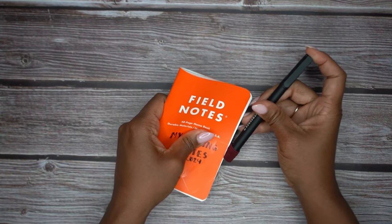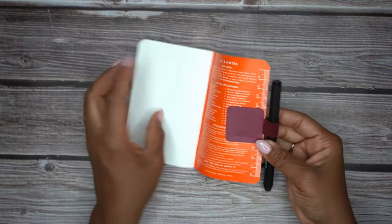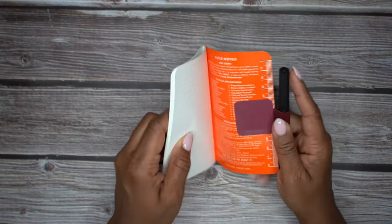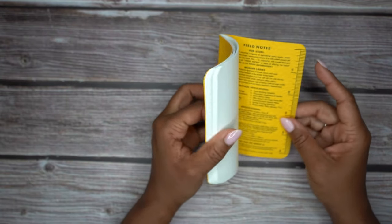Oh, and in case you're curious as well, I've added one of those little Leuchtturm pen loops to the back as well. I usually tend to add them here. I probably will add it to this notebook, but it all depends because it's going to probably be in my pouch most of the time, so I may not have to do it. We'll see, but that is a little trick that I like to do in the back.